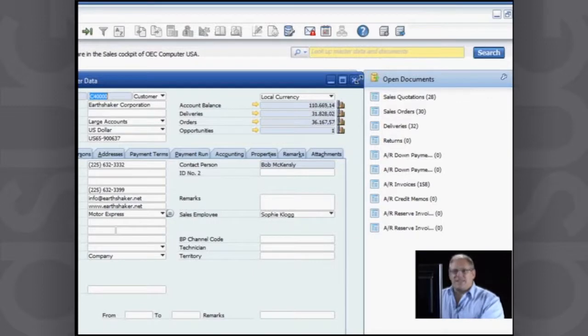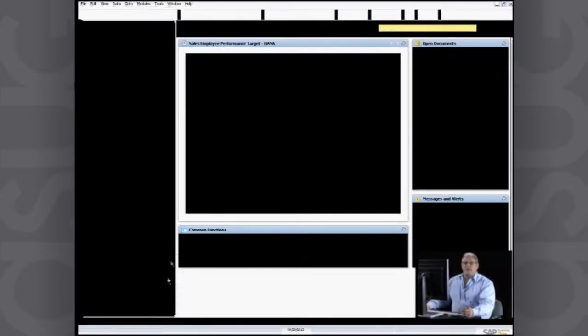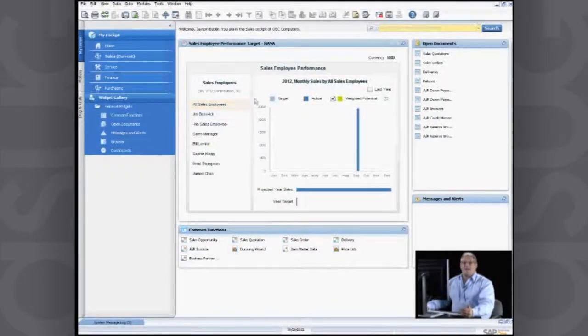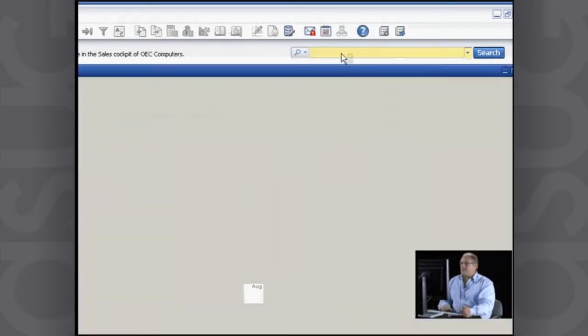Now, let's take a look at the way enterprise search works when it's combined with SAP Business One Analytics powered by HANA. I'm going to toggle back across. So here I am in my system with the HANA database engine in the background. I'm going to do exactly the same thing now. I'm going to search for Earthshaker, E-A-R-T-H, and I hit enter.